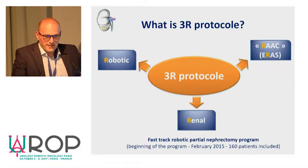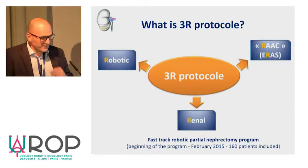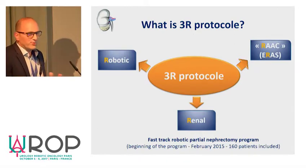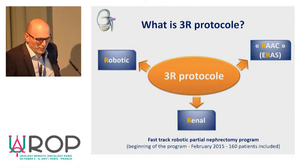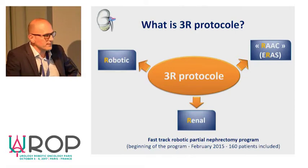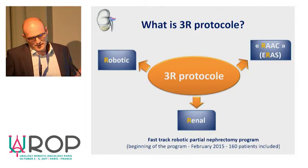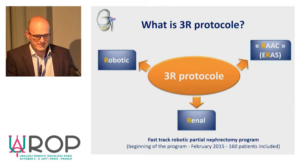So, the 3R protocol. What is the 3R protocol? It is a fast-track robotic partial nephrectomy program. R for robotic, R for renal, RAC. In English it is ERAS, in French it is RAC.